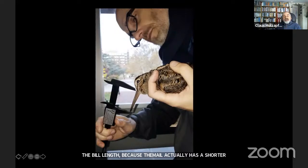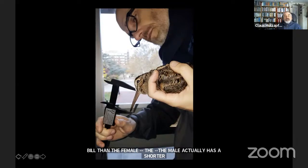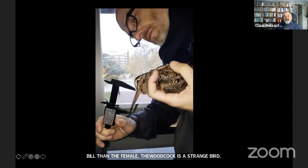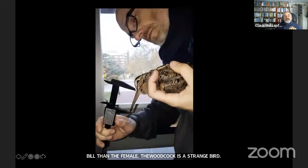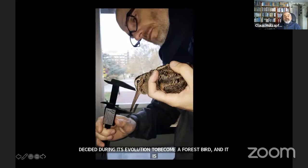And the reason I actually asked to show the woodcock is because it's a strange bird, very peculiar looking, but it's also a forest bird. It's actually systematically a shorebird and related to the red knots and all these other birds along the shore, but it decided during its evolution to become a forest bird. And it's showing up during migration in urban sites as well. That's the reason it's selected here.